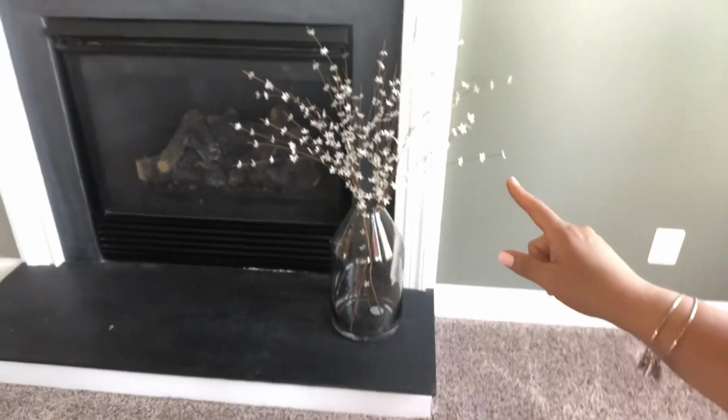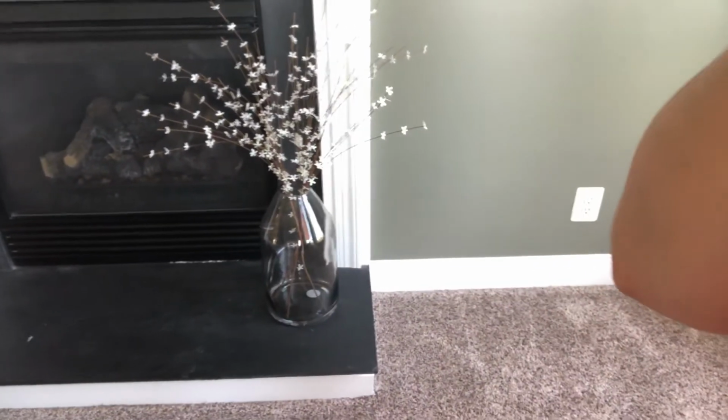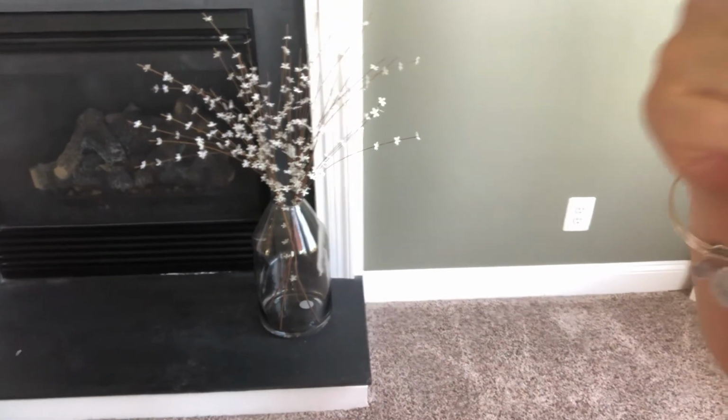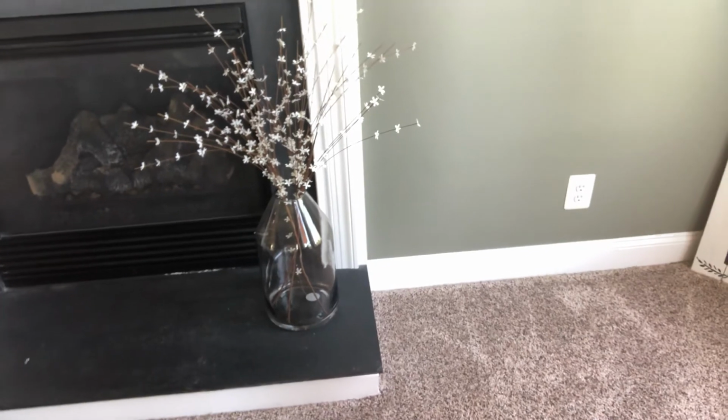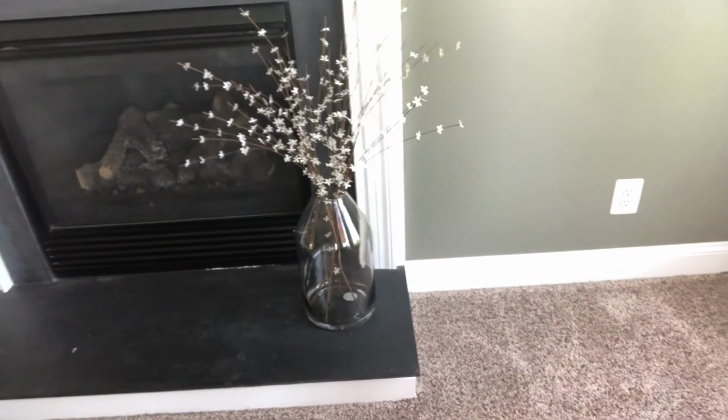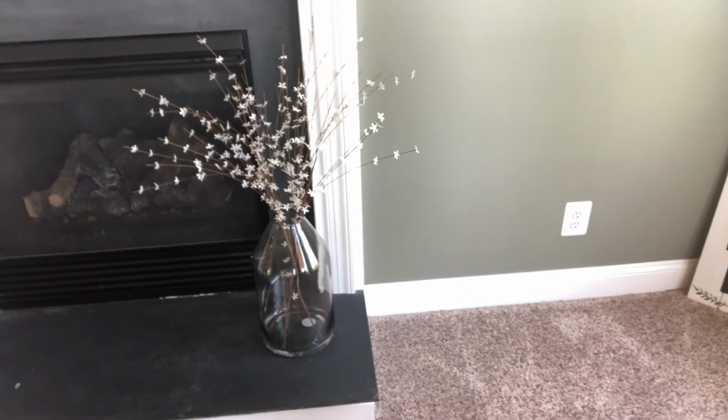And so the other item is this vase. That vase was $29. Shh, Maxie, come here, boy. Come here. Come. This vase was $29.99 from Target.